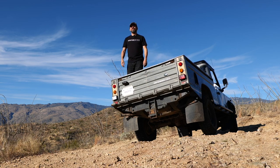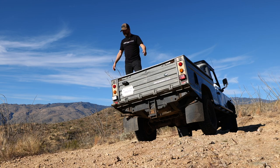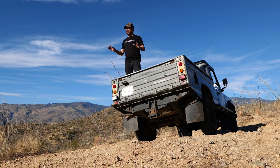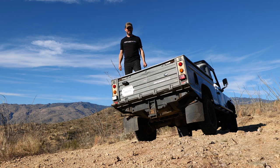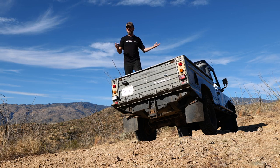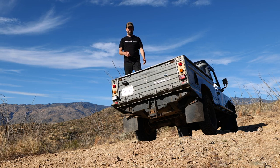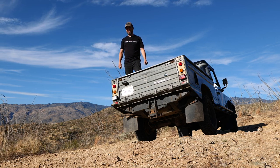The Arizona desert seems like an unlikely landscape for this truck that probably spent most of its life in the English countryside. This week, with the help of Sonoran Rovers, we're working toward getting the truck adventure ready. And as you can see, we're almost there. They're still looking over things mechanically to make sure that all systems are rock solid, or as rock solid as they can be for a 30-year-old vehicle with 198,000 miles on it.